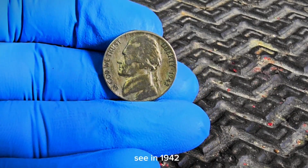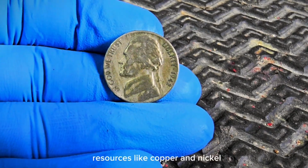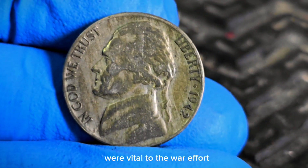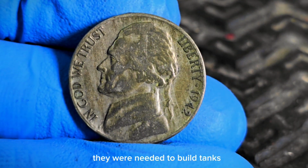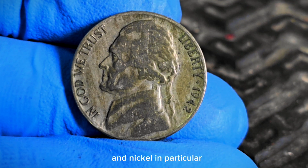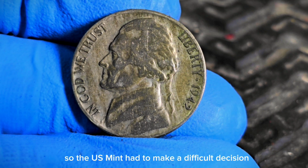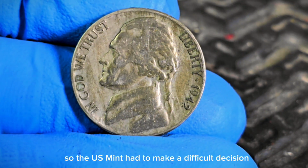See, in 1942, America was deep into World War II. Resources like copper and nickel were vital to the war effort. They were needed to build tanks, ships, aircraft, and ammunition. And nickel in particular was essential for producing military armor plating. So the U.S. Mint had to make a difficult decision.